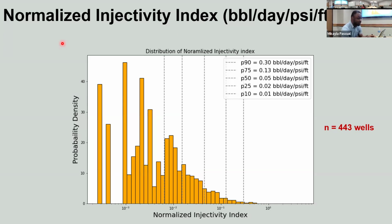Out of those 593 wells, we have about 443 wells with perforation interval less than 100 feet, and that is what goes into this plot. You can see the trend is still similar. We have normalized injectivity index on the x-axis, the probability density on the y-axis, and this is in barrel per day per psi per foot. You can still see that we have a number of wells with high injectivity and others with low injectivity. So the performance varies across the entire Texas Gulf Coast.